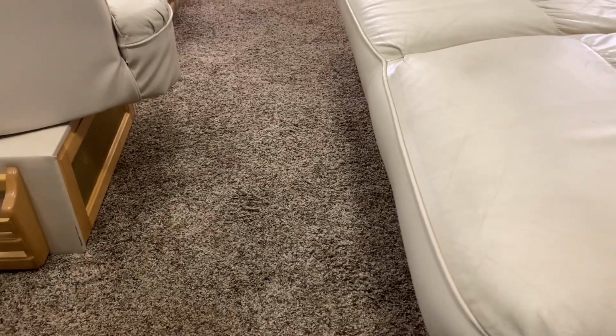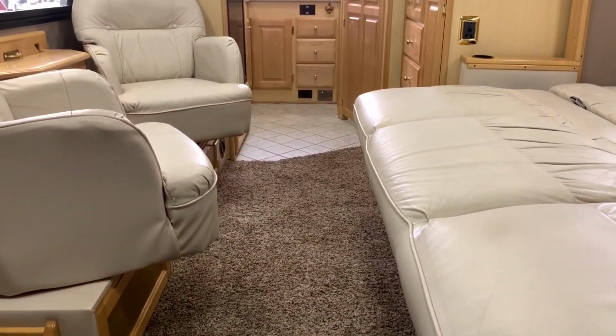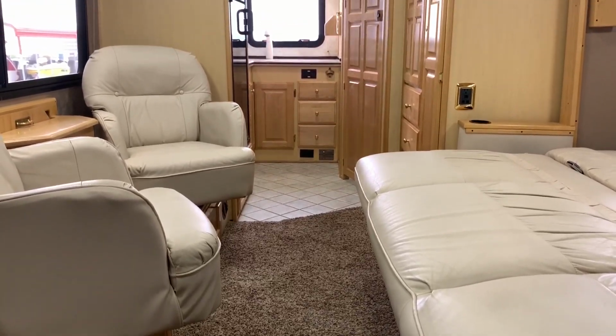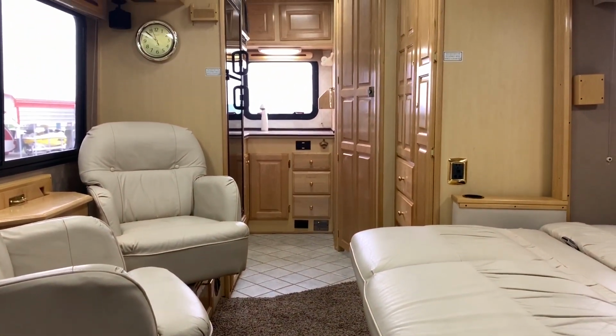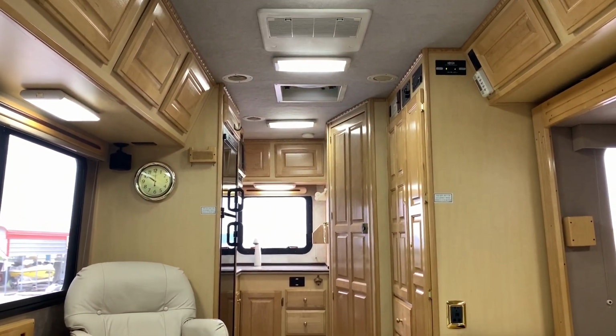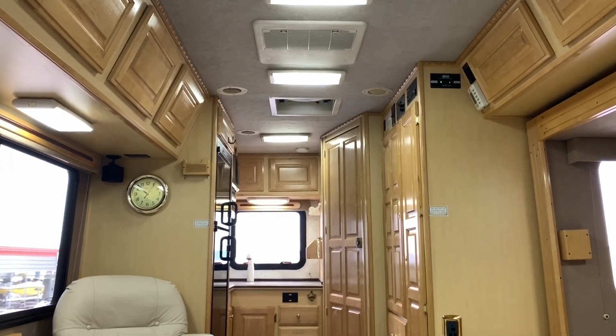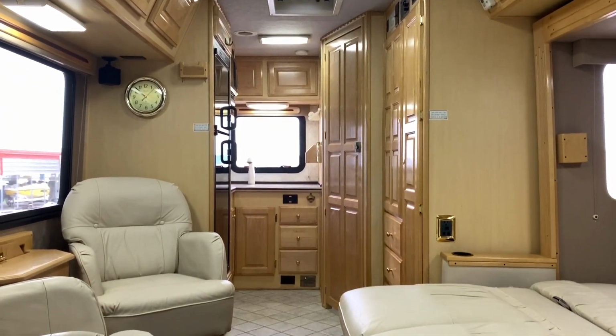Outside shined up very nicely. Interior cleaned up very well. Overall, super nice clean coach. I've been promising this one to you for a while. With this coronavirus stuff going on right now, it's been a little difficult getting some parts here, so we do not advertise our units until they are 100% ready to go. Been waiting on a couple parts to finish this thing up, but here it is.